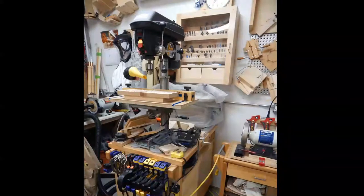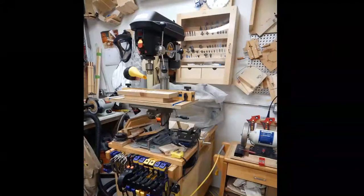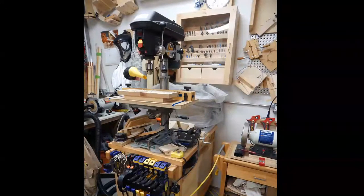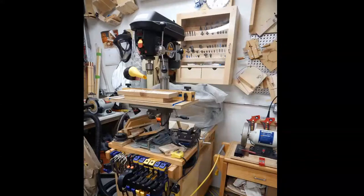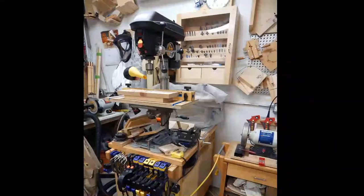The one downside to these variable speed drill presses, like this one, which is actually a knockoff of a Jet product, is that they use a Reeves drive for the speed control, and this will only go down to about 600 RPMs, which is really too fast for anything over about a half-inch or three-quarter-inch Forstner bit. You start driving big Forstner bits too fast, and you wind up with all kinds of problems.